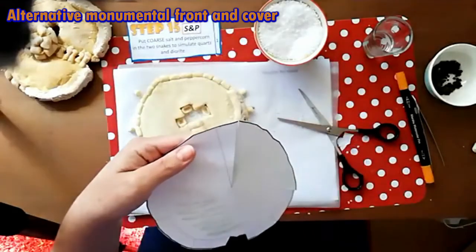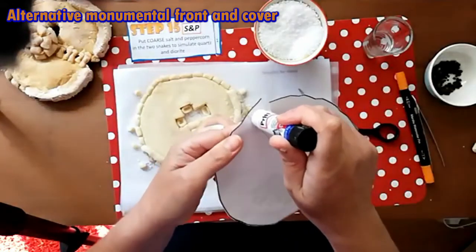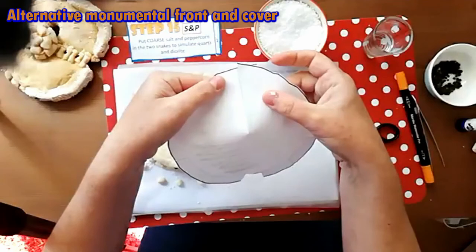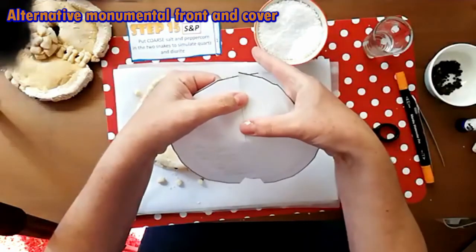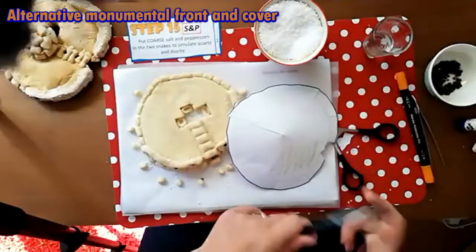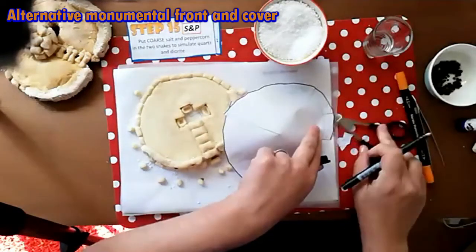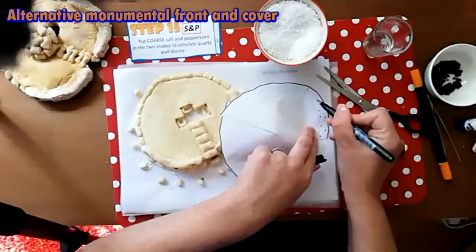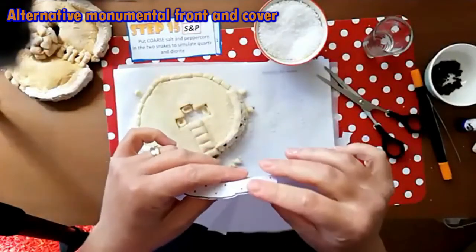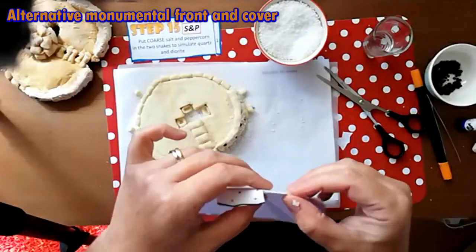Now you only have to glue a little bit, put a little bit of glue in the white triangle like this. And make it disappear like this. And then draw some black spots in the white left in your cover like this, and fold your flaps. That will make the white entrance, the white front of Newgrange.